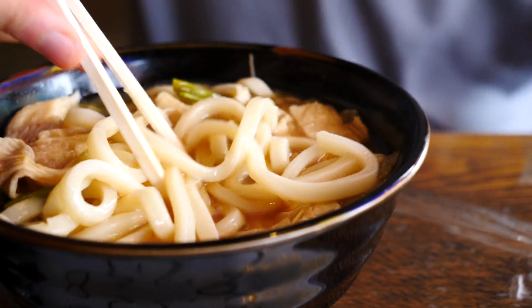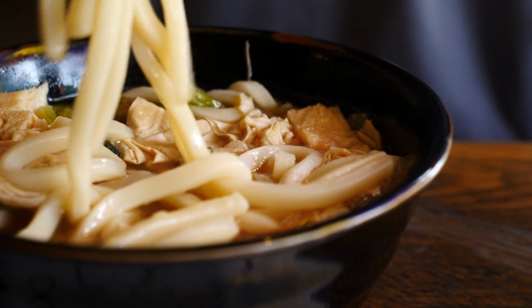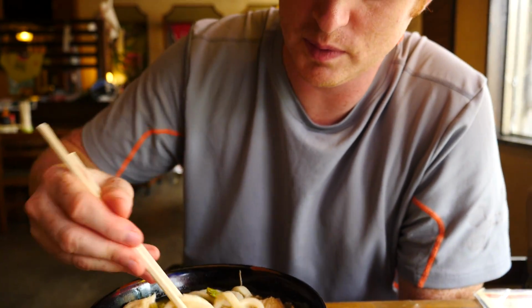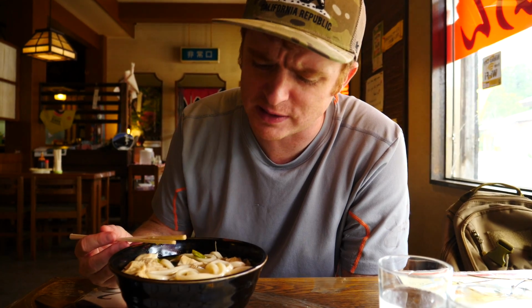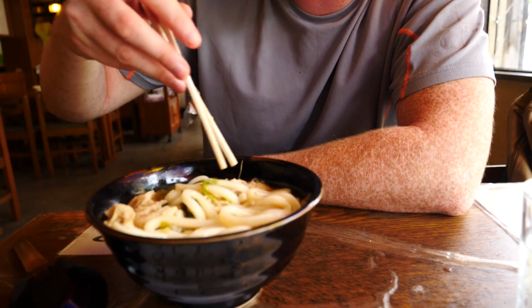So good. So the last thing for me to try, of course, is the udon noodles themselves. And they're nice and thick. Look at that, guys. Big, thick. The dance of the udon. Oh my gosh, those are nice. Big, thick cut noodles. This is just wonderful, guys. I like everything inside of here.